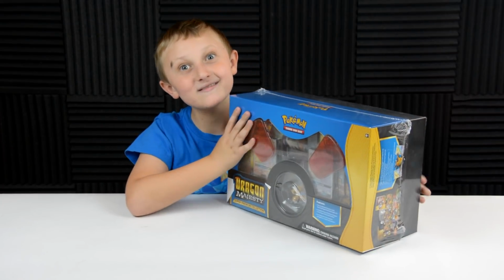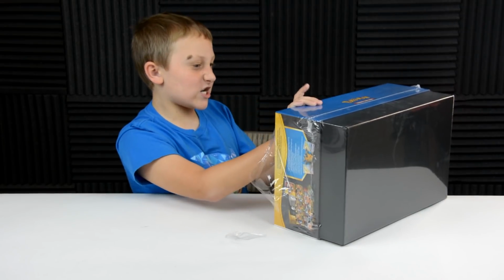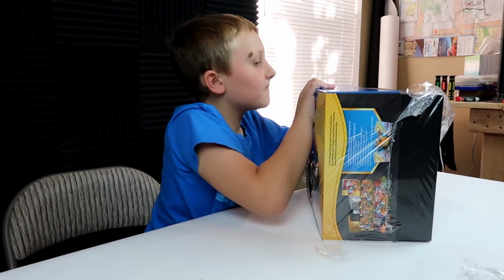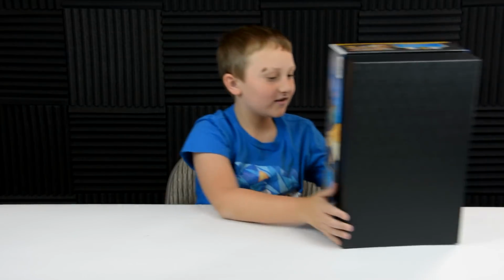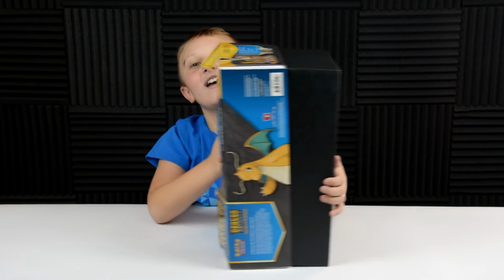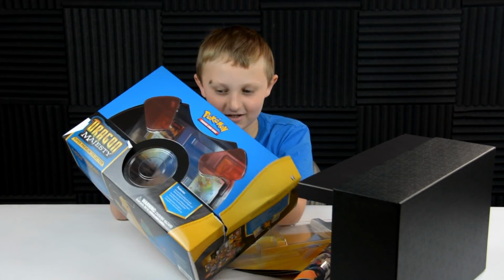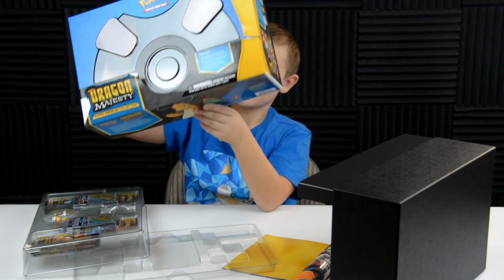Should we get this open, Dad? Let's open it. Here we go. Whoa, that's a big box. And let's get this somehow off. I think I have to take this off first. Oh my geez. What is this?